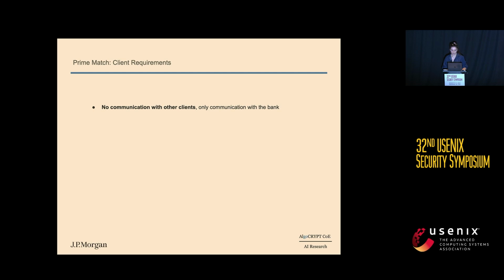And also the clients want some anonymity, okay? So for instance, they didn't want others to know that they're participating in the auction, okay? So we cannot make them talk with another client because they will see that they're participating. Okay, also they didn't want to install heavy tools, okay? So we decided to have a web-based application for that.